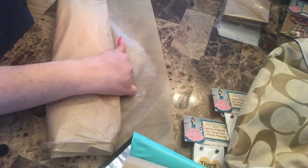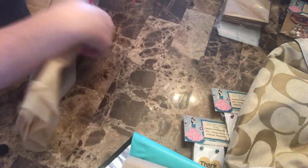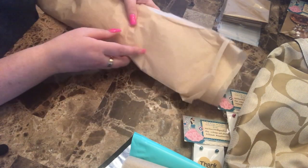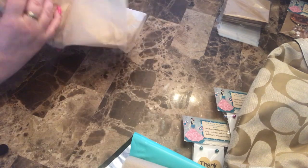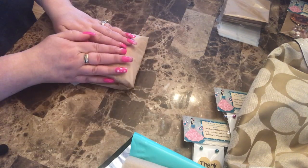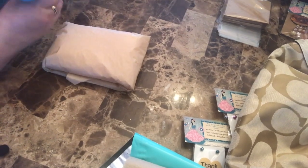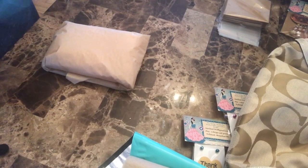Okay. So I purchased a different kind of tissue paper, so that this way it looks a little bit prettier.